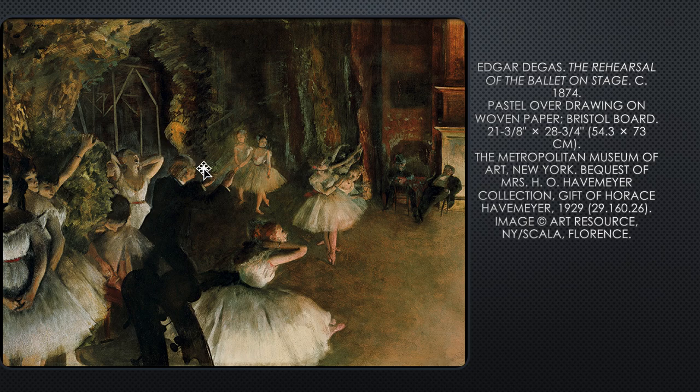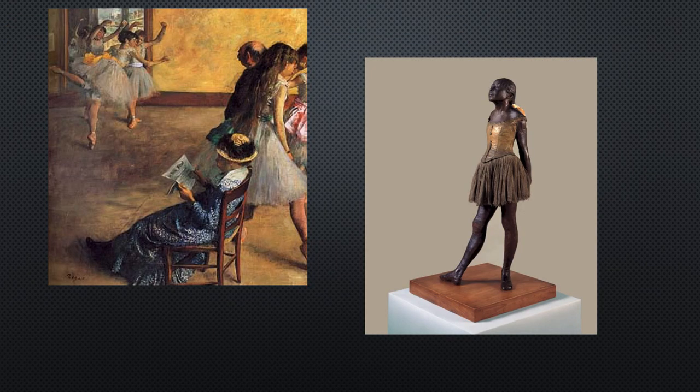We can see the dance instructor over here, director, and over here is a couple of sugar daddies who are waiting around. They would finance the girls, give them money in exchange for favors. It's not very savory, but it's kind of the truth. So let's look at another one.